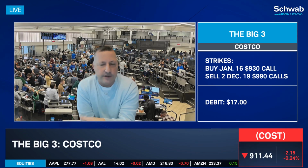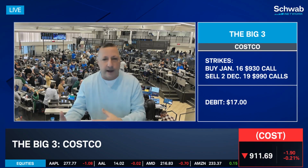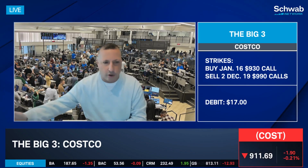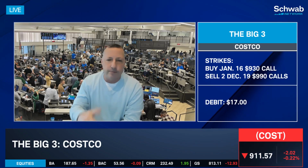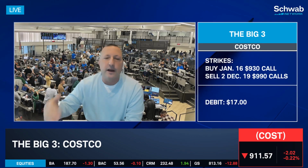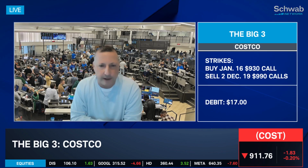My risk to the downside is that the stock goes down and I lose that $17. To the upside, the risk comes in because I'm short one extra call that expires on December 19th. But this position is protected all the way up to Costco reaching 1,035 by December 19th. So I really like the potential upside in this play.